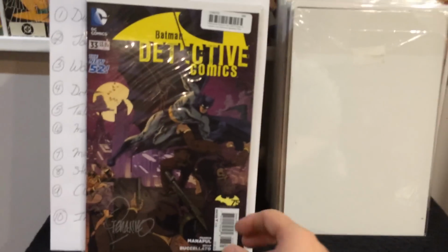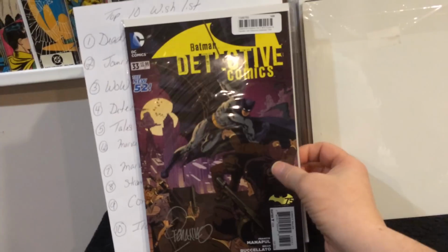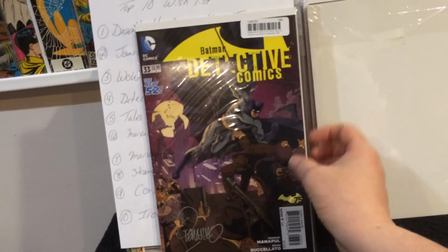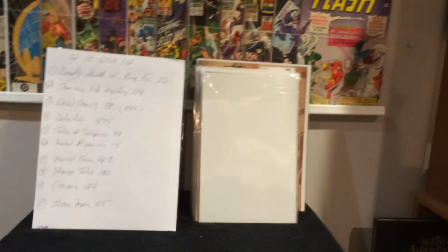But this is a book I would definitely submit because it's in pristine condition as far as I can tell, and I'm a big Steranko fan as well. So that is my entry for Enrique's contest.